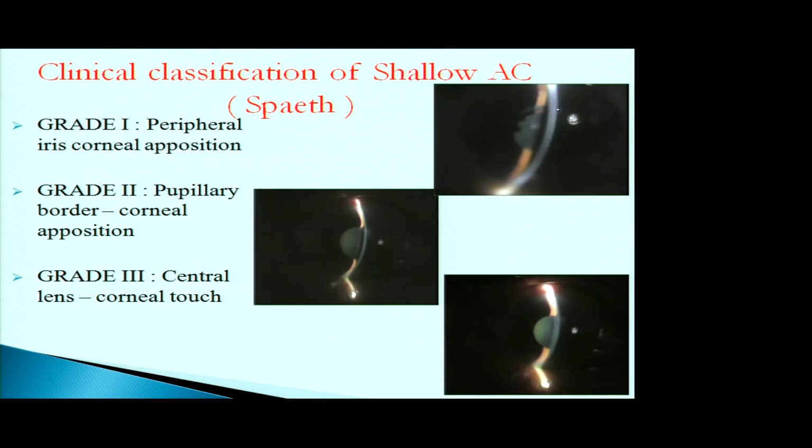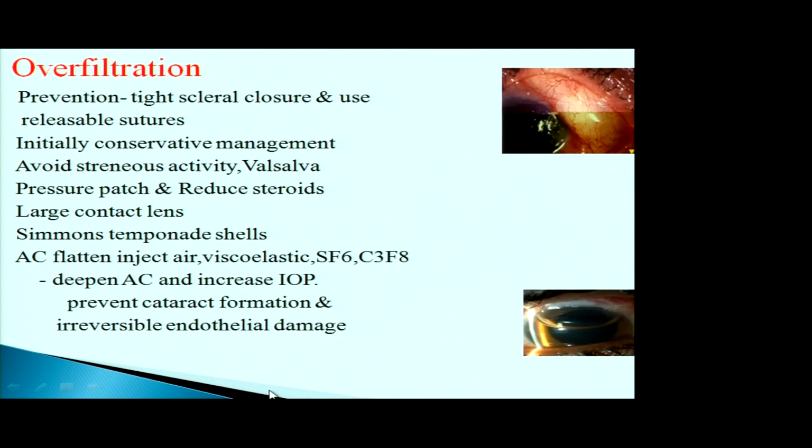Before we manage the shallow anterior chamber, we must know how we grade it: grade 1, grade 2 and grade 3. In grade 1, there is only peripheral iris-corneal apposition. In grade 2, it is up to the pupillary border. And in grade 3, the lens is also touching the cornea. In grade 3 shallow anterior chamber, emergency intraocular manipulation is required.